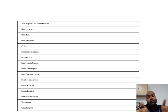Pleurodesis is where you stick both of the pleural layers together, the visceral pleura and the parietal pleura, and obliterate the space. This management is usually done for patients with lung carcinoma, where they have chronic pleural effusion, and in order to stop it, we seal the pleural layers together. So definitely not indicated here. Thoracotomy, of course, we don't do. Opening up the thorax is not needed for this open pneumothorax. And wound suturing definitely can't be done.